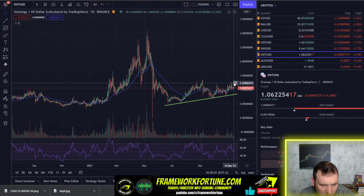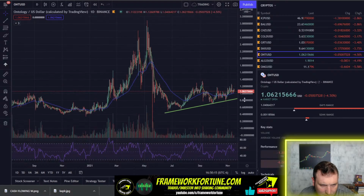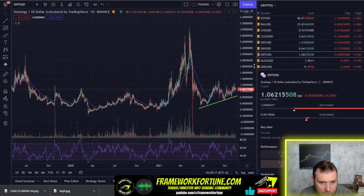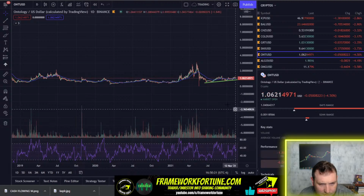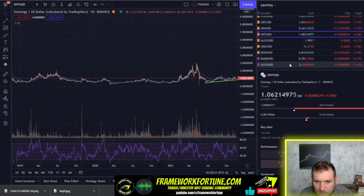The only thing I don't like is that it did not push up higher than this peak. This peak pushed to 135. This one only pushed to 127. So it made a lower high. We'll see. We'll see on ONT. It's not a very fast mover until it is. It's one of those types.